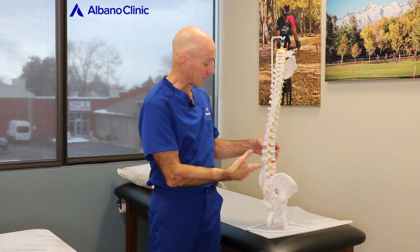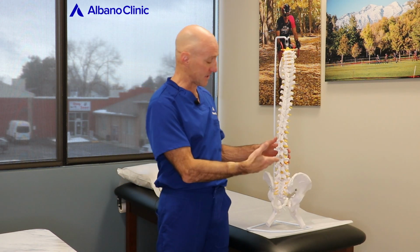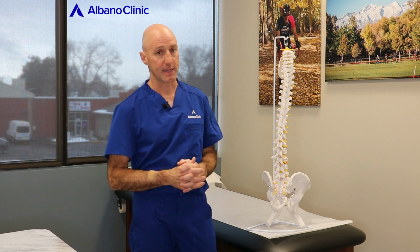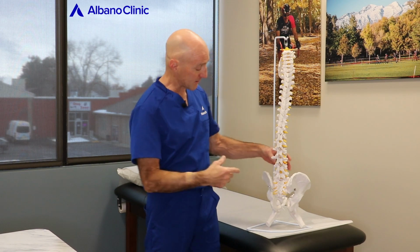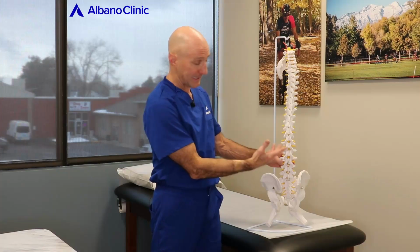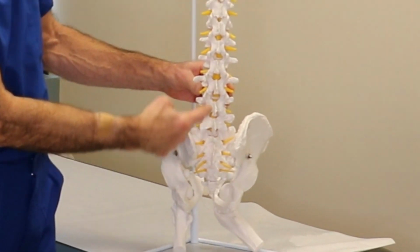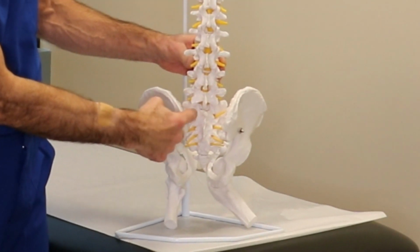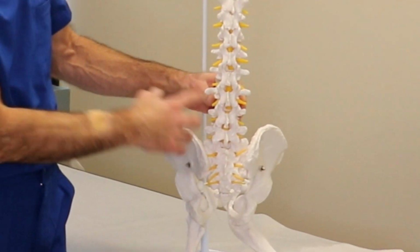That's certainly a problem, and you can put PRP and stem cell kind of things into that disc as well, and that can heal it. There's good studies looking at that nowadays, but I still think you don't even need to do that most of the time, because out over here, we can't see it on this model here, but there's lots of ligaments going like this, over here in these sacroiliac joints, further ones down here, ones over here.